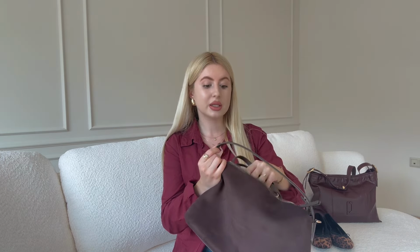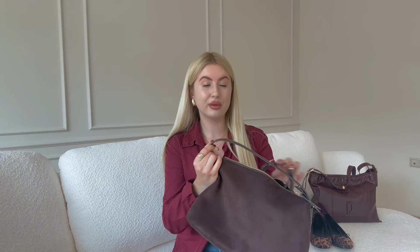And I personally think that it looks like something that you would see on The Row. It is a very kind of minimal design, which I absolutely love, and that is what I prefer. And then it also comes with a crossbody strap. It is currently inside. I don't think I'm going to use it too much, but I do like to have the option of a crossbody strap as well. And I cannot say anything bad about this bag. Honestly, for the price, it is incredible.